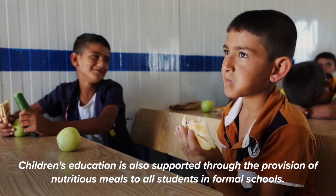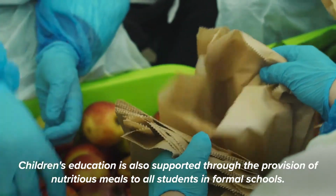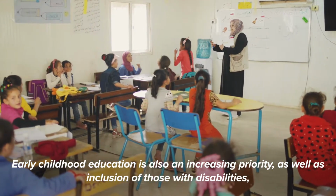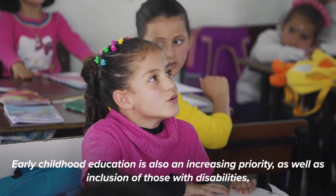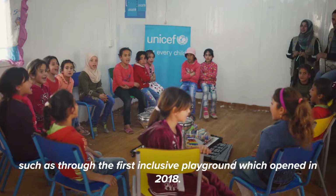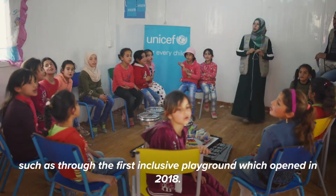Children's education is also supported through the provision of nutritious meals to all students in formal schools. Early childhood education is also an increasing priority, as well as inclusion of those with disabilities, such as through the first inclusive playground which opened in 2018.